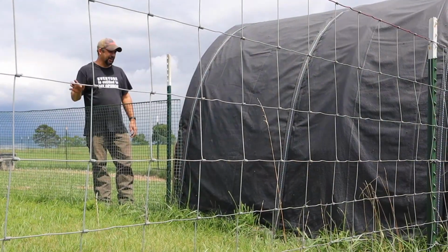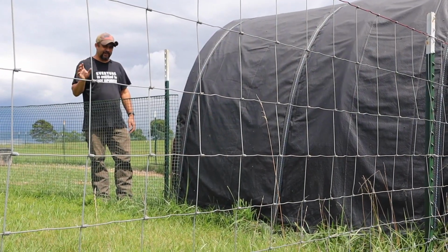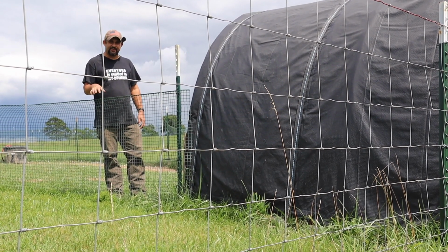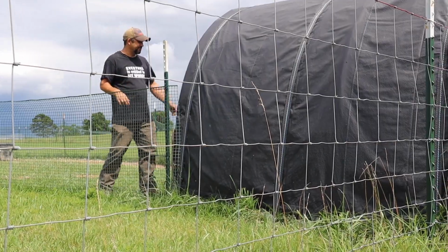Alright, well this isn't working either, so the last thing to try is to actually go in there and scare them out. Even though I know it's going to cause a lot of chaos, I'm going to try it anyway.